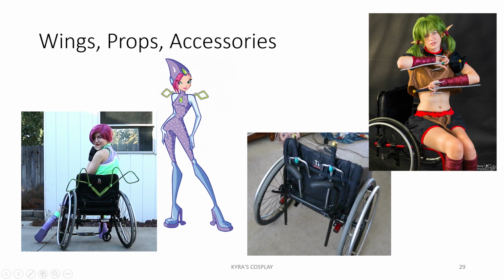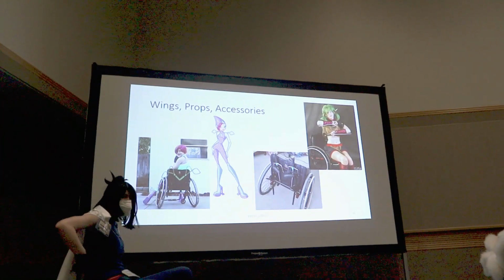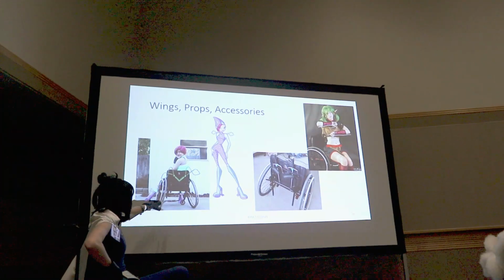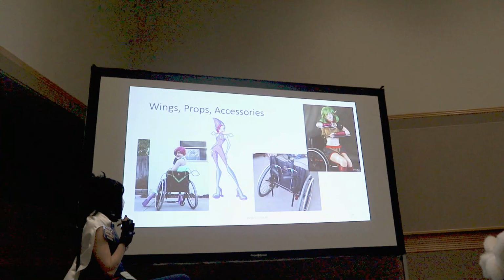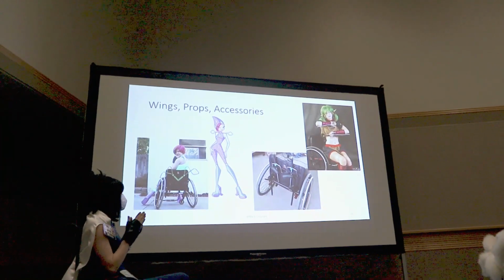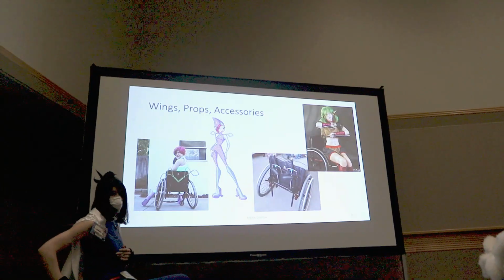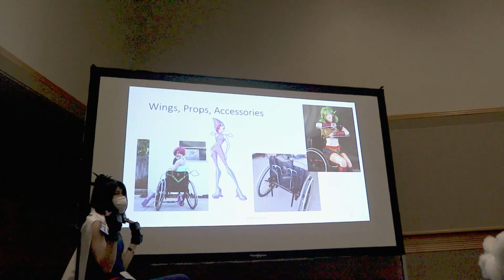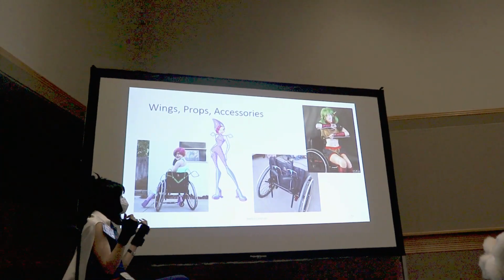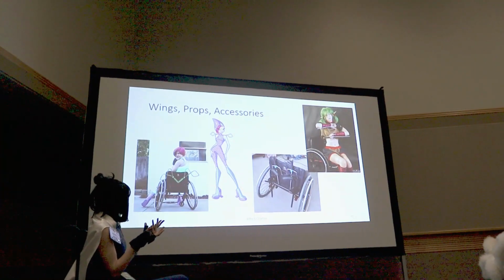So here's my smaller Techno wings. I attach them to the back of the chair with a harness. You can kind of see here where they have little connections and they connect to a harness that goes over the chair. And they have to be at a very specific angle. If they're too far forward, I keep smashing them with my elbow so they can't be further than where my elbow is. But if they're all the way back, then no one can push my wheelchair for me. At cons, sometimes I get tired and I ask someone to help push me. So I also wanted that to be an option.